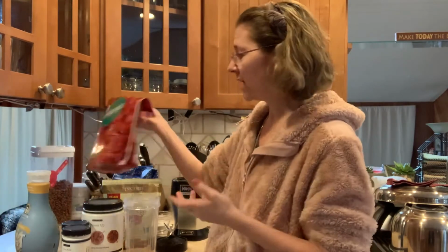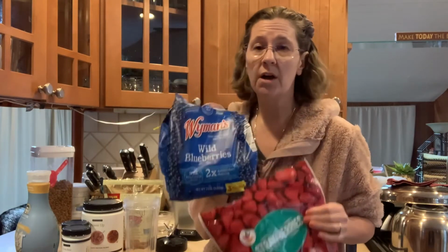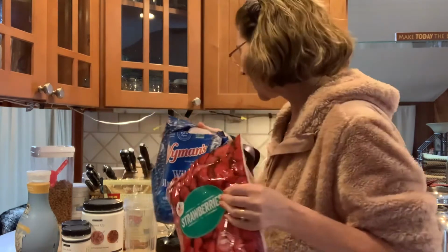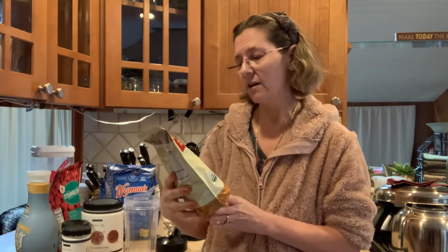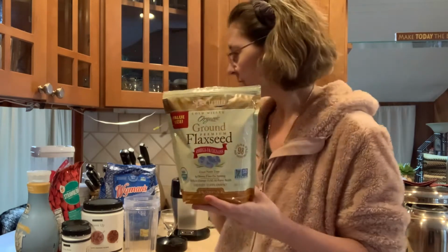I add in my smoothies in the morning, I usually have strawberries and blueberries, both awesome sources of antioxidants and help you get your fruit servings into the day. And because I am vegetarian and I don't eat things like salmon or other sources of omegas, I do like to add ground flaxseed. So I add 2 tablespoons of this.